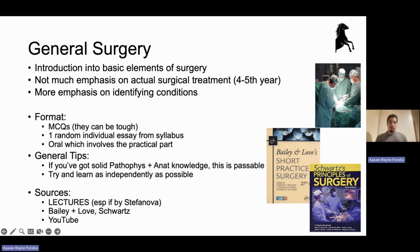And the general tip for this exam is that if you know your pathophysiology well, and you know your anatomy well, which is highly required in surgery, then this is a passable exam. Because pathophysiology, like I said, is all about causes, treatment, and whatnot. So this links in very well with surgery. For example, if you know what atherosclerosis is from pathophysiology, then you know what aortic dissection and aneurysms are in surgery. So try and learn as independently as possible.